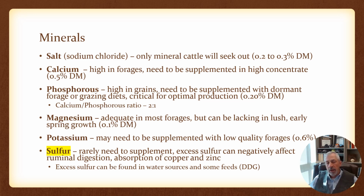And I'm sure any nutritionist that you work with is going to know that. All right, and magnesium, usually pretty adequate in most forages, but when we're looking at feeding it in the diet, we'll just need to make sure if we're testing our forage that we've got adequate magnesium levels. Kind of a lower end NRC requirement for magnesium is around 0.1% of the diet dry matter.